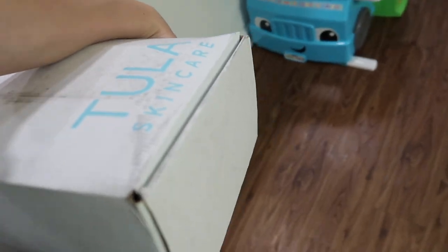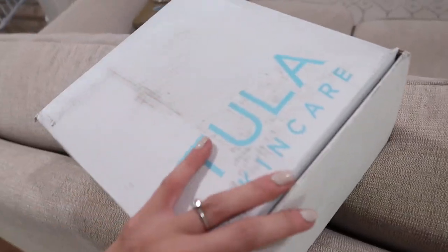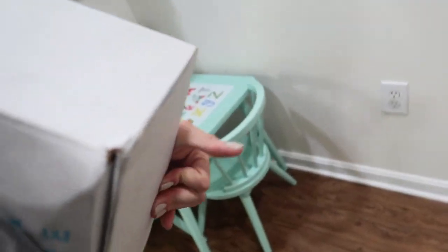But I'm gonna take up this box that I got from Tula because I'm gonna work with them on a video here soon. I'm excited to try out their products, and I'll show you when I go upstairs to the bathroom, but this does not need to be in the kitchen.